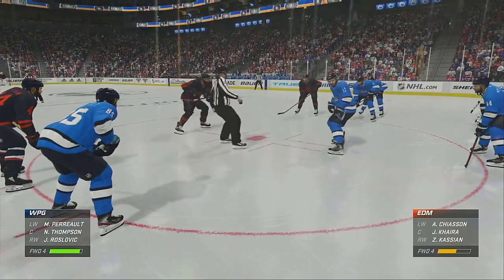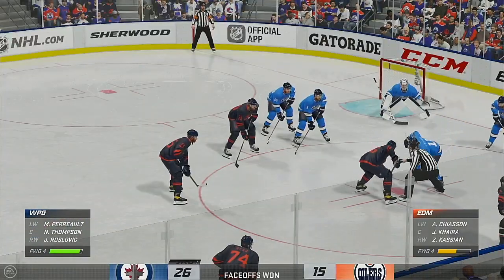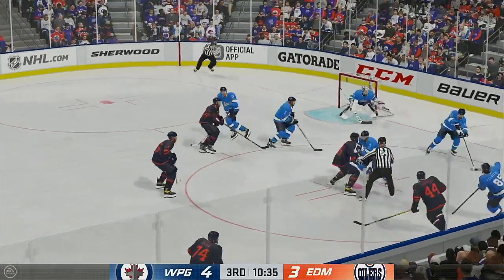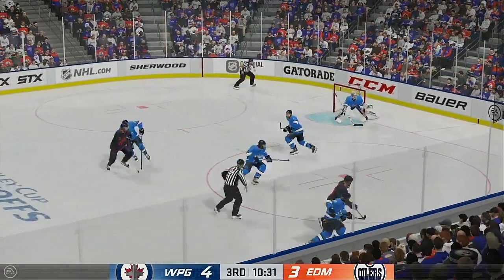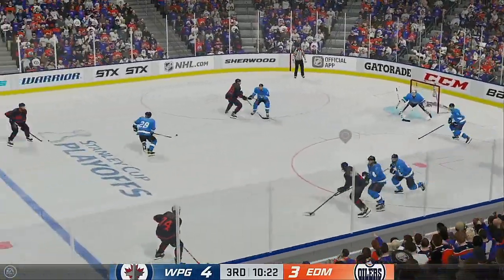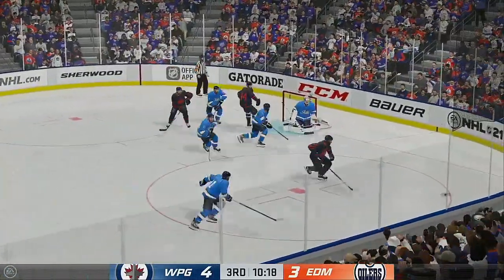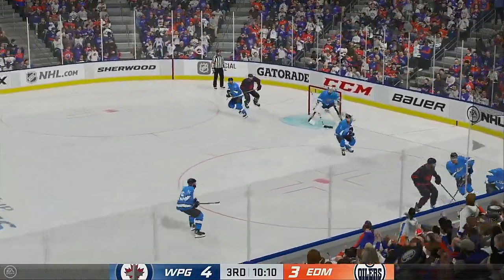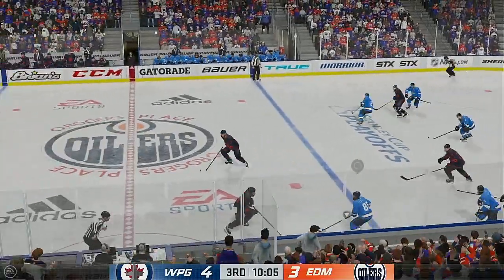Still lots of time left here in this frame. Edmonton's trailing by one. And as the puck is dropped, they win the draw here inside the defensive zone. The Oilers looking against the half wall. Great hand eye by the goaltender, poking it away. Oh, smart heads up play to poke that one away.